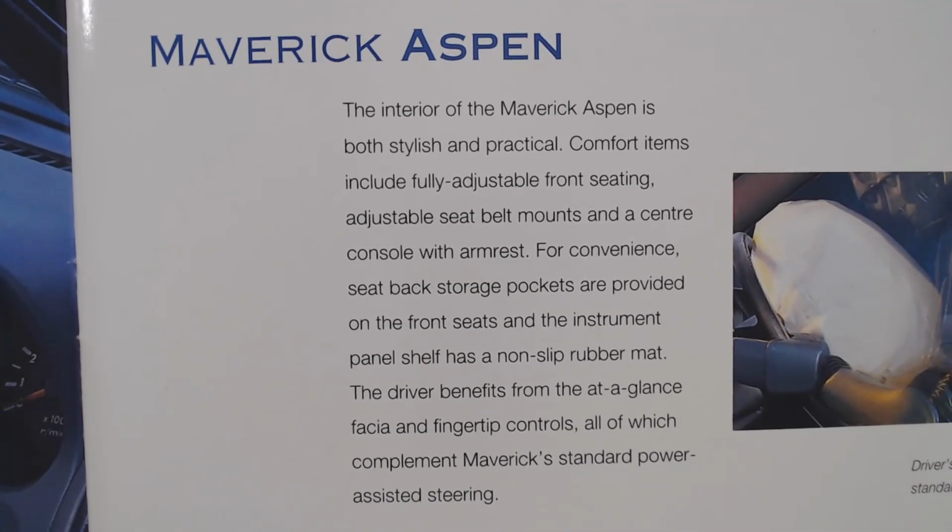And then it tells you a little bit about the Aspen. The interior of the Maverick Aspen is both stylish and practical. Comfort items include fully adjustable front seating, adjustable seatbelt mounts, and a centre console with armrest. For convenience, seat back storage pockets are provided on the front seat, and the instrument panel shelf has a non-slip rubber mat. The driver benefits from an at-a-glance fascia and fingertip controls, all of which complement Maverick's standard power-assisted steering.